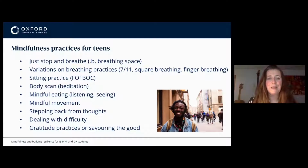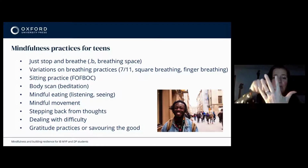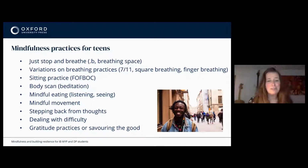Finger breathing is one of my favorite practices to do with teenagers, and I've seen teenagers sitting, you'd be surprised because maybe it's seen more as a primary one, but I've seen teenagers sitting under the desk doing their finger breathing. So with finger breathing, we would count, breathe in as our finger goes up the thumb, breathe out as it goes down. Breathe in, breathe out, breathe in, breathe out. And then you reverse it. And you do this as long as you need to do.